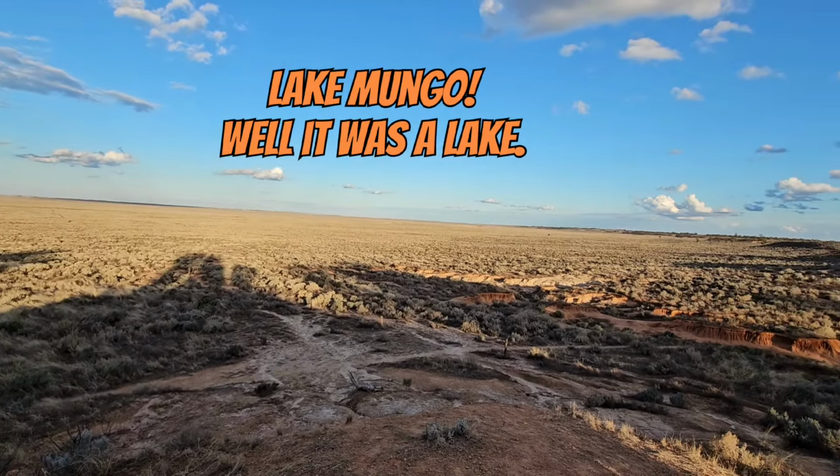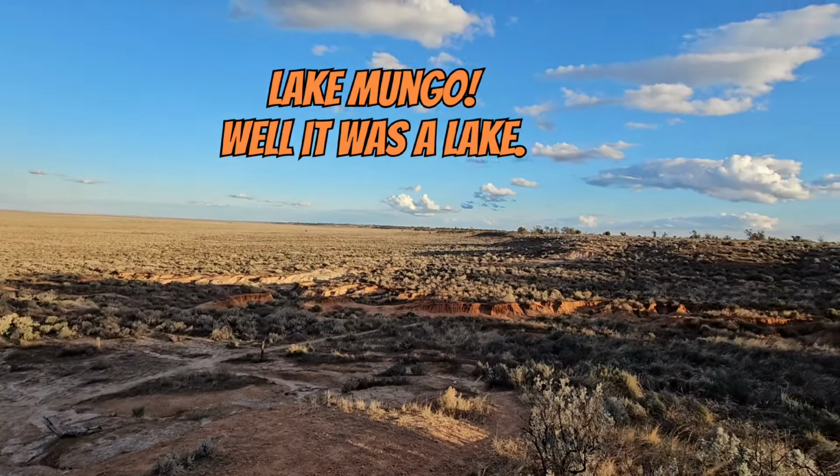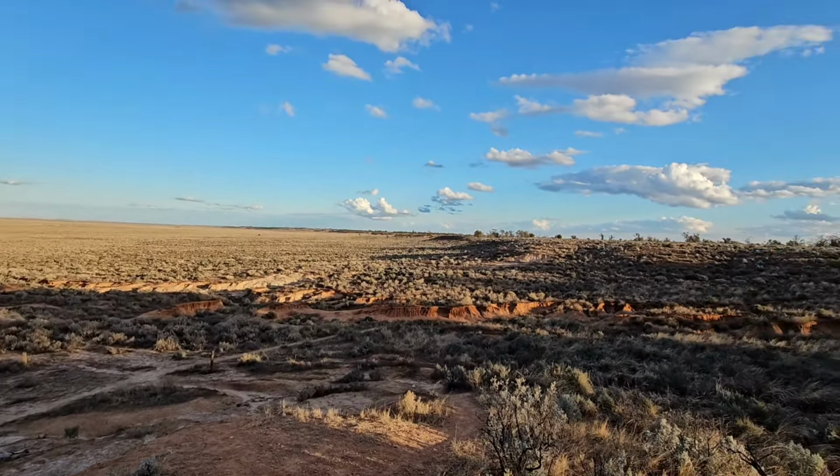The wide open spaces of Lake Mungo. What was once a lake? Not anymore. In a sheep station. Yeah. Mungo National Park.